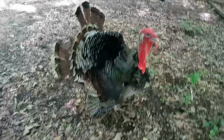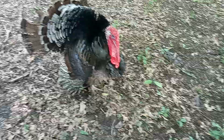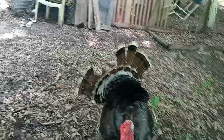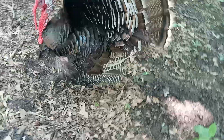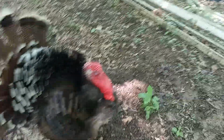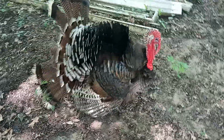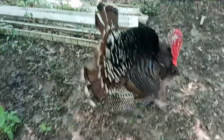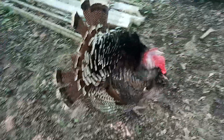Tell me somebody, I think he's a Narragansett. Isn't that what a Narragansett looks like? You know, they have bronze color in the tail, and then they have stripes in the wings, and what do they have in the body? It's kind of bronze in the body. Do bronze have stripes in the wings? I don't think so, because when I was picking the Narragansett, I liked him prettier than the bronze, even though I say the bronze is beautiful.